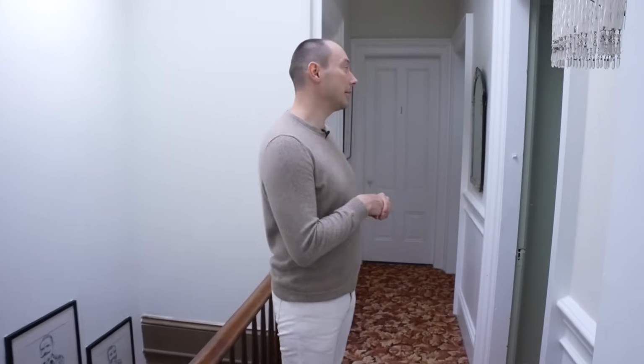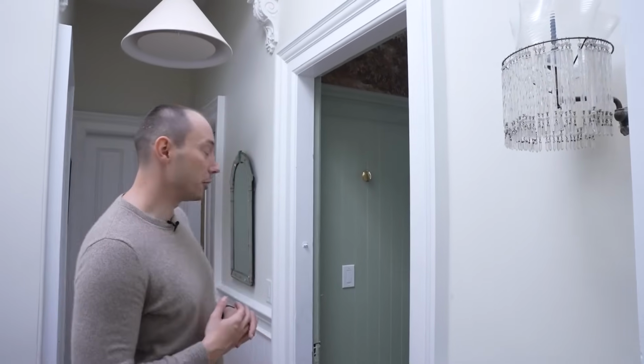So come on through, you'll see copious amounts of gas lights in this house. You've got this one here, serves no function, but I do love it. I think it's that nod to the past, which is really important. So we've got 2 final rooms.